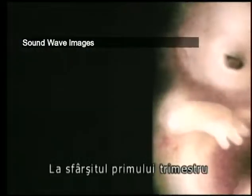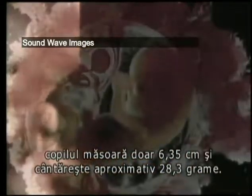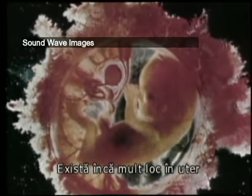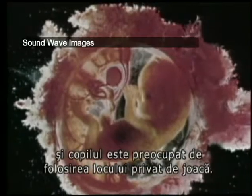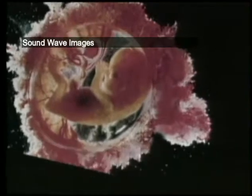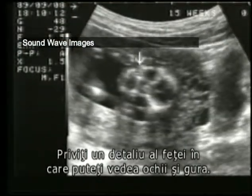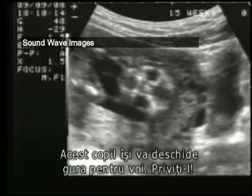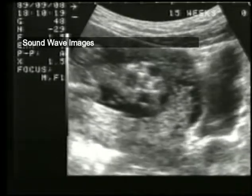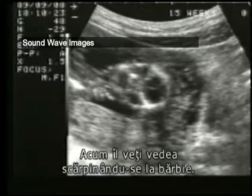By the end of the first trimester, the baby measures only 2.5 inches and weighs about 1 ounce. There is still a lot of room in the womb, and the baby is busy utilizing his private playground. He resembles an astronaut as he floats and jumps around. See the detail of the face? You can see the eyes and the mouth. This baby's going to open his mouth for you. Watch him. Now watch, he's going to scratch his chin for you. Watch him.